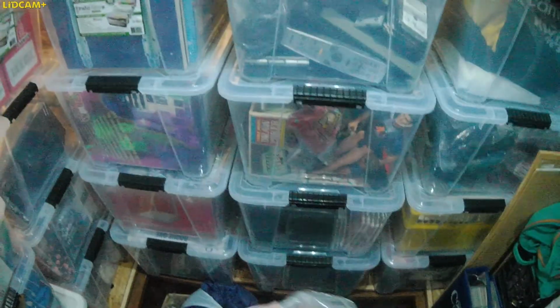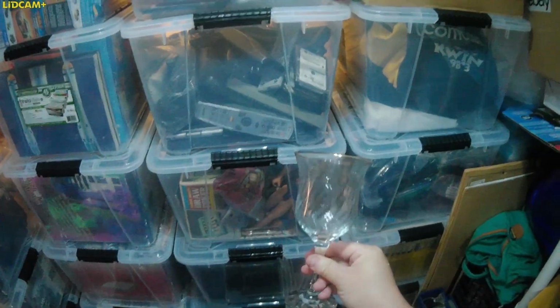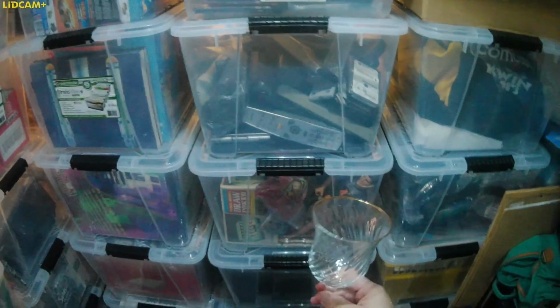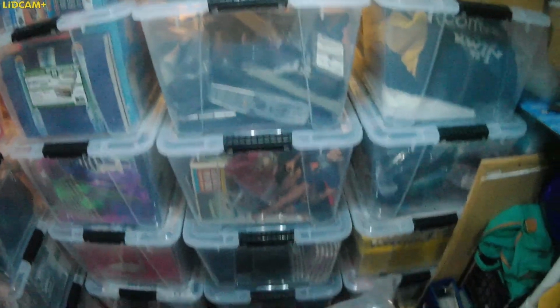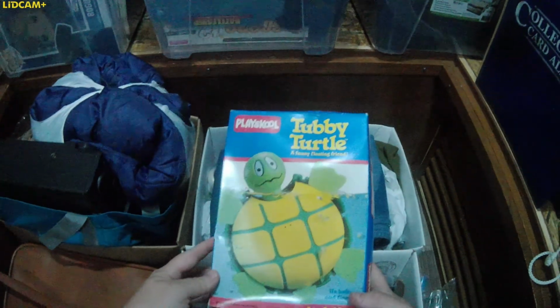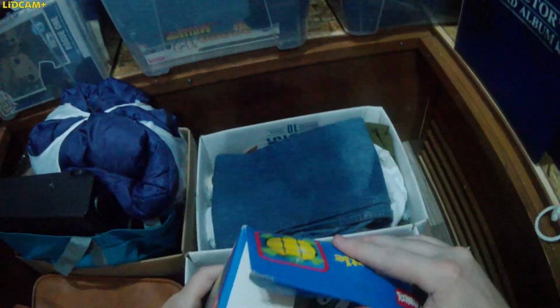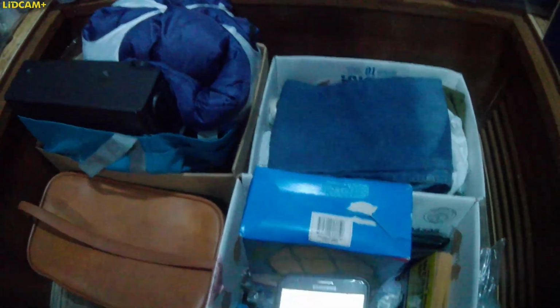What is this? I have a goblet here. A random goblet. No markings on it. It would be beautiful at a wedding reception. Back in the day when I used to do decorations, that would have been really nice. See what else we got here. Nope. Tubby Turtle Play School. Looks older. It's in there, so it's been taken care of. Go ahead and scan that one. See what we come up with there.